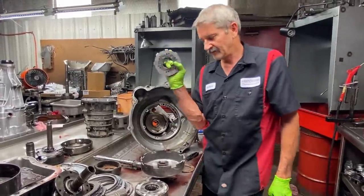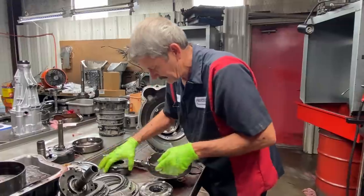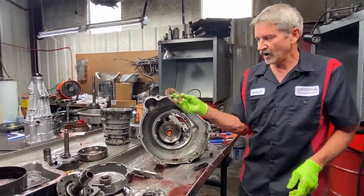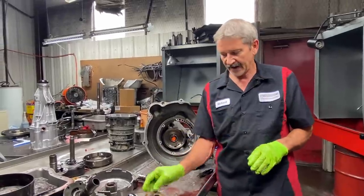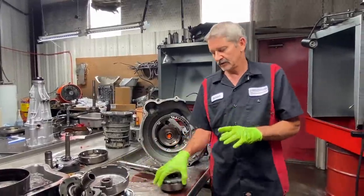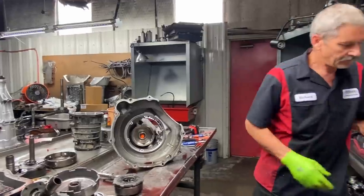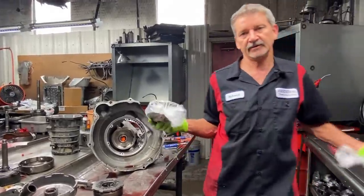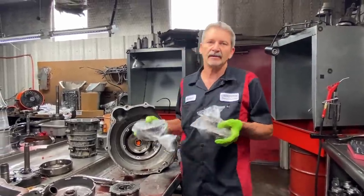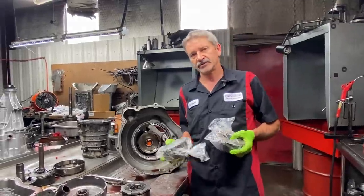Well guys, good luck on finding that stuff. It's not the problem finding the washers. We got brand new washers over there in bags by the dozens. It's just finding planets. I just found two planetary assemblies right here, guys, that just came in this morning, because we're retrofitting early design to later design with bigger thrust washers and stuff like that.